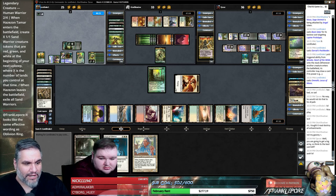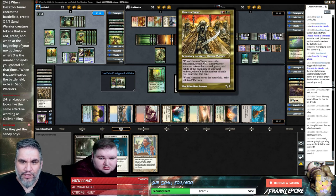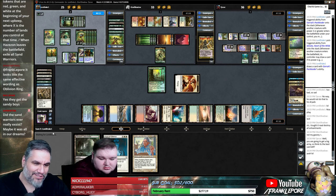It looks like the same effect wording as Oblivion Ring. Yeah, right. So if the last part has already triggered, then the first part just gets to do whatever it wants without consequence. Did the Sand Warriors ever really exist? Maybe it was all in our dreams. That's a good point.